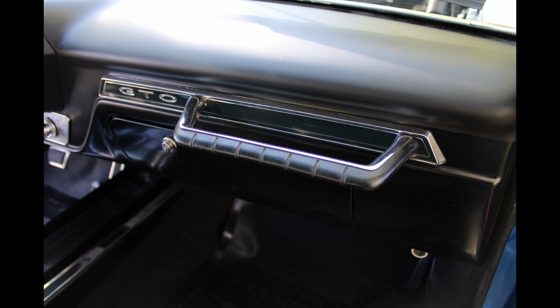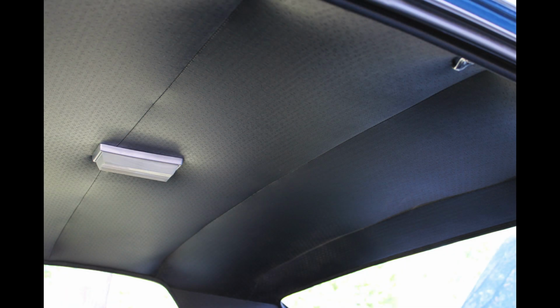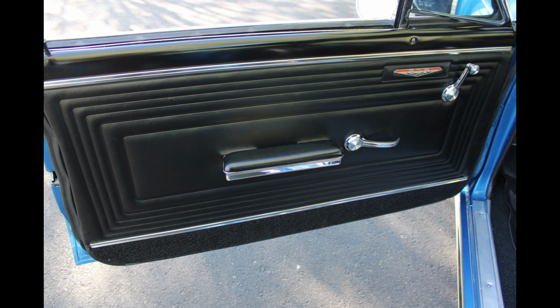I've done the suspension, I've put disc brakes on the front, I've put 15-inch Kragers on it, I've put 2.5-inch aluminum exhaust with the 50 series Flowmasters, KYB gas shocks, and it has been the love of my life for all those years. And I built it to be a road car.